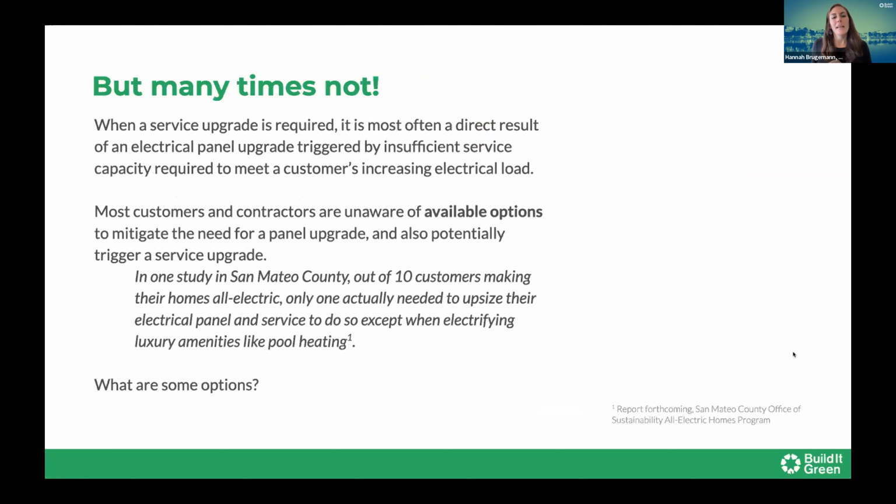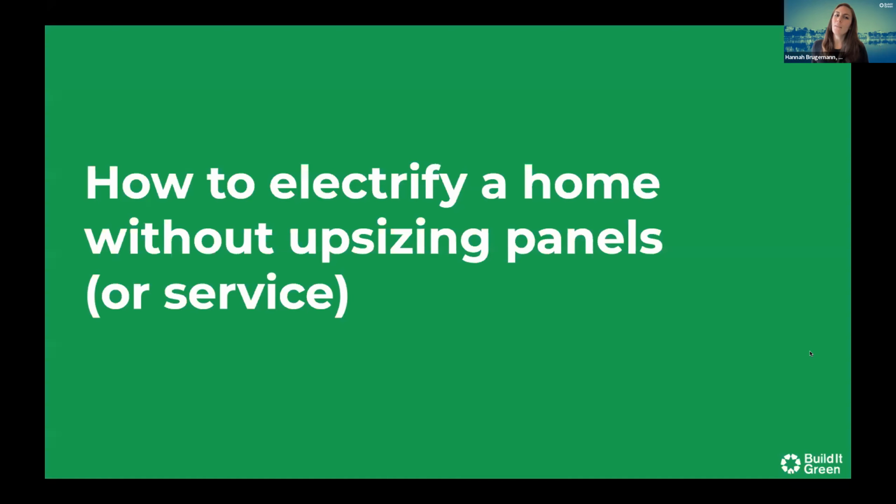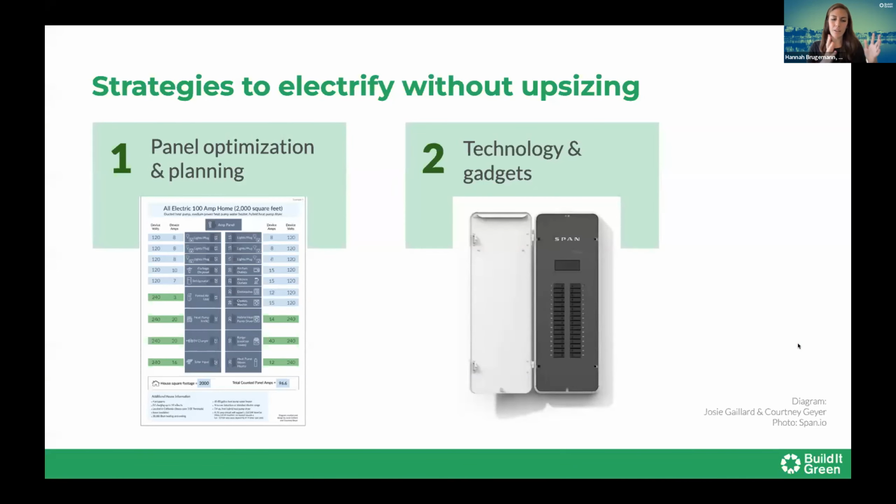So let's actually talk about panel optimizations. When we say upsizing or upgrading, this means getting both a larger piece of technology on your home and/or getting more service from the utility. But you can avoid it. Like Cora said, I just gave the two options here of panel optimization planning and then using various kinds of technology to help balance overall load.